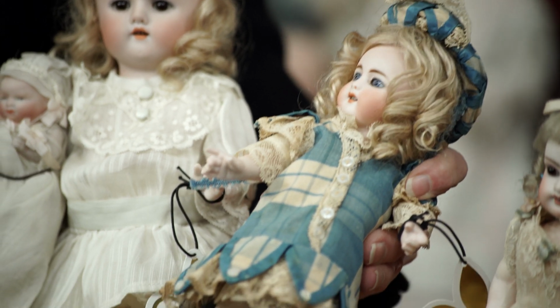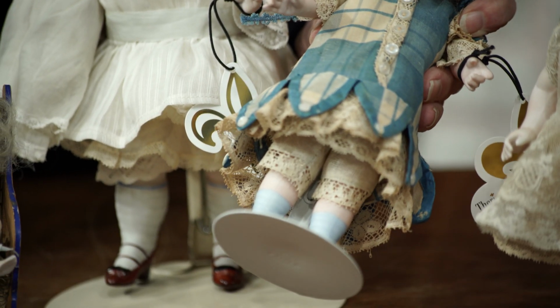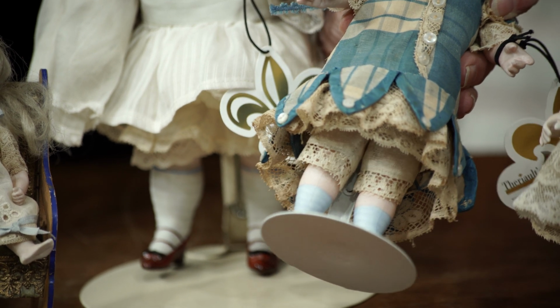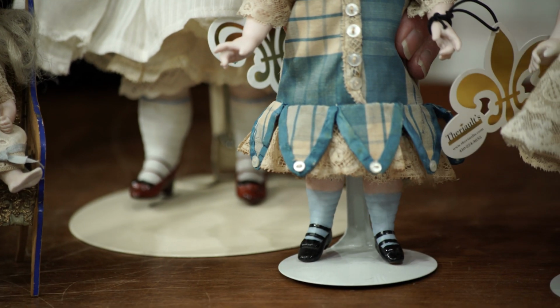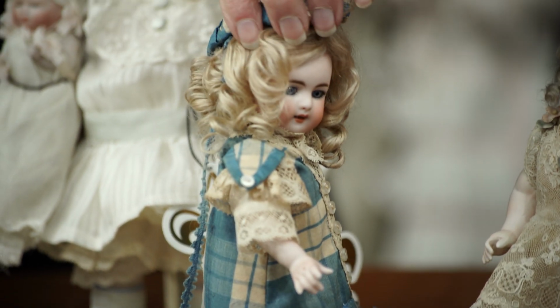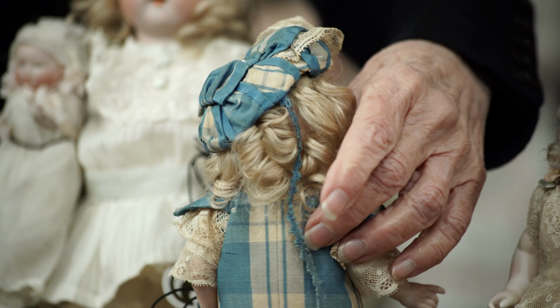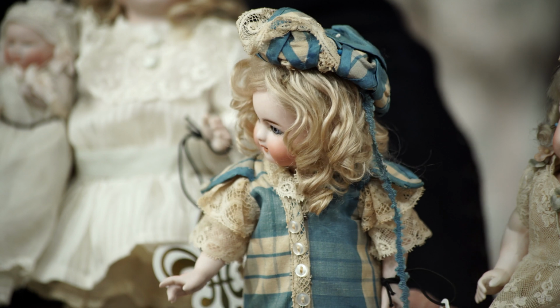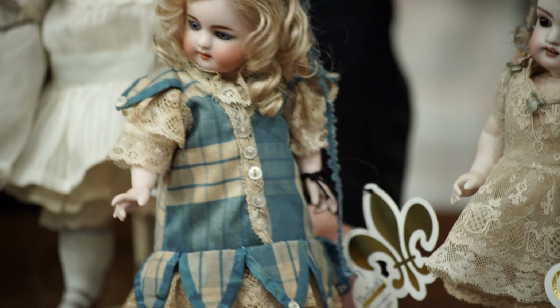And she has beautiful blue painted stockings, but not the high ribbed ones. These only go up halfway up her calf, so a variation. Two-strap shoes, all right, and a very gorgeous face. A lovely blue costume that enhances it. And she has the Simon Halbig 886 markings on her.